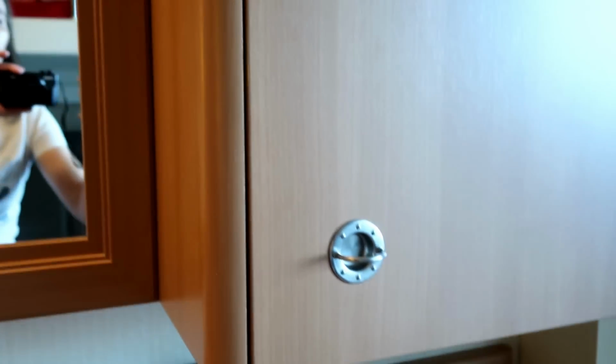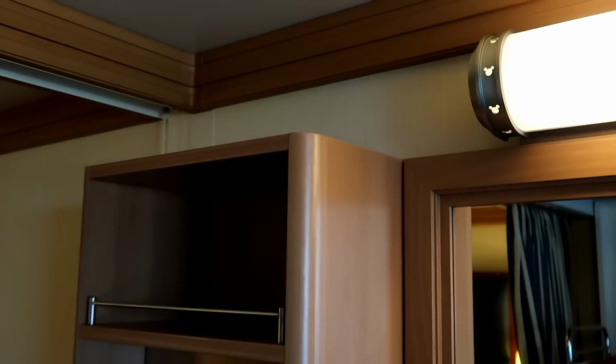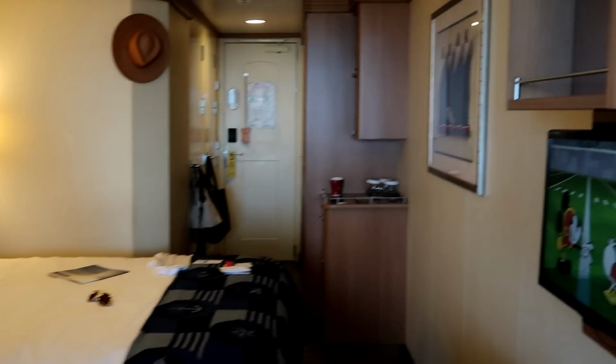And then over here is a large cabinet for whatever you need, but it goes all the way up. And then there's a shelf right on top of it to place anything else you need. So we lived pretty comfortably, the 4 of us, in this space. We had no problems, really. I thought it was gonna be a really tight squeeze for us, but it really wasn't. We were fine with it.